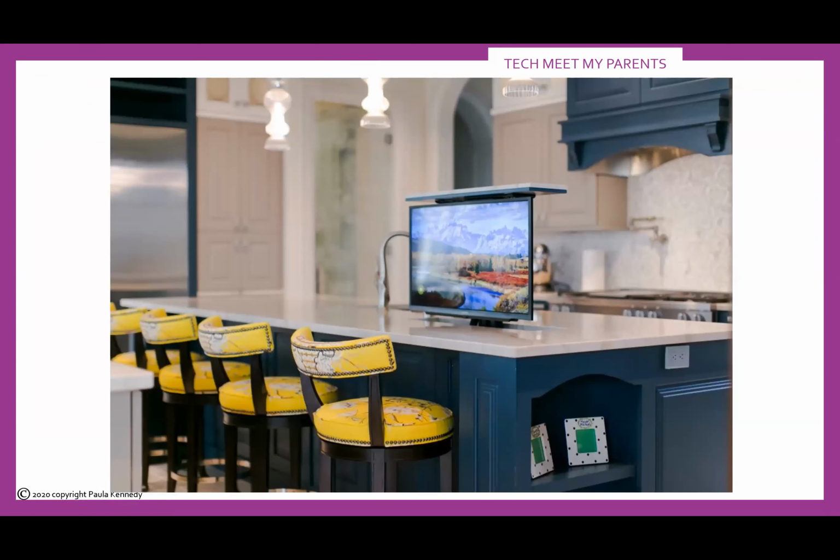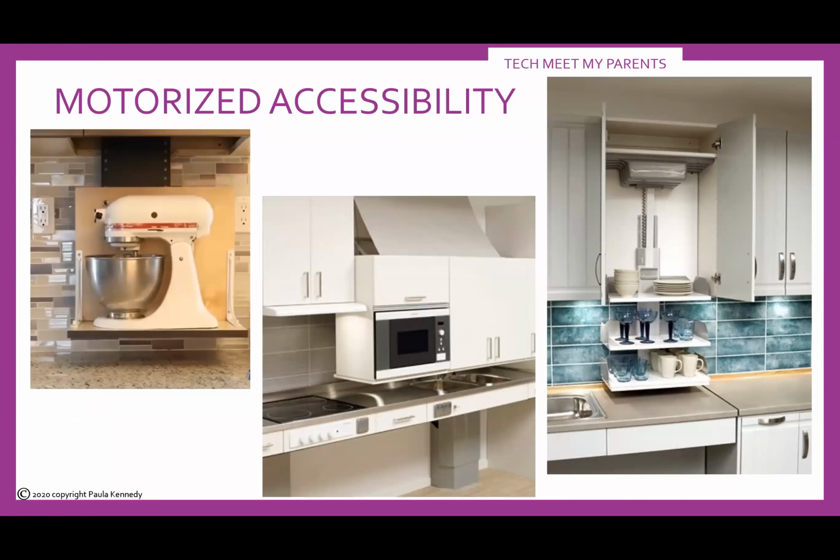All right, technology in the kitchen. My dad is having a hard time hearing, so having things that are easily accessible, whether it's a TV in the bathroom or the kitchen. But I love this one. I actually saw this unit, the mechanism, at CEDIA last year, believe it or not. It's a unit that comes up out of the countertop for the TV. So having some of that close in the space.